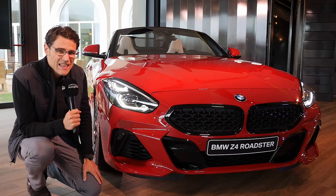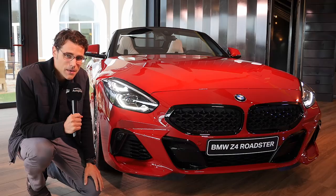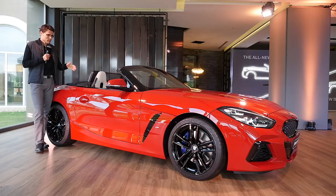And by the way, the car is really much wider in the front. The front track from wheel to wheel is almost 10 centimeters wider and the rear track is almost 6 centimeters wider.